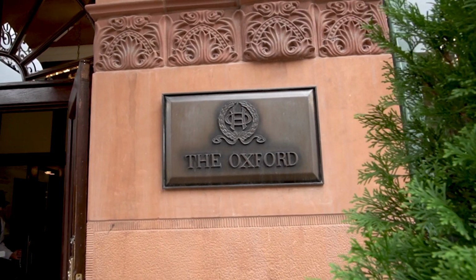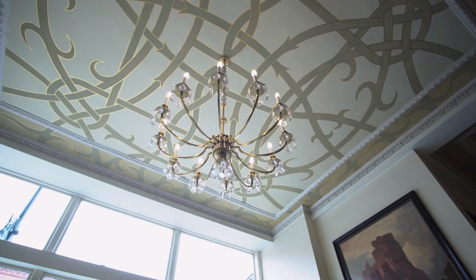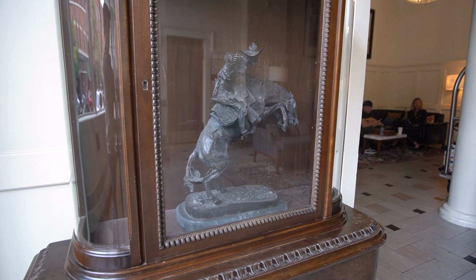It's changed ownership a few times, but it's always maintained the Oxford name. It's always maintained the Oxford logo. And when you're walking through here, every door, every stained glass, the ornate ceilings that they have that are hand carved, you're looking at the marble floors, and it is so cool just to imagine the stories of the cowboys and the boots.